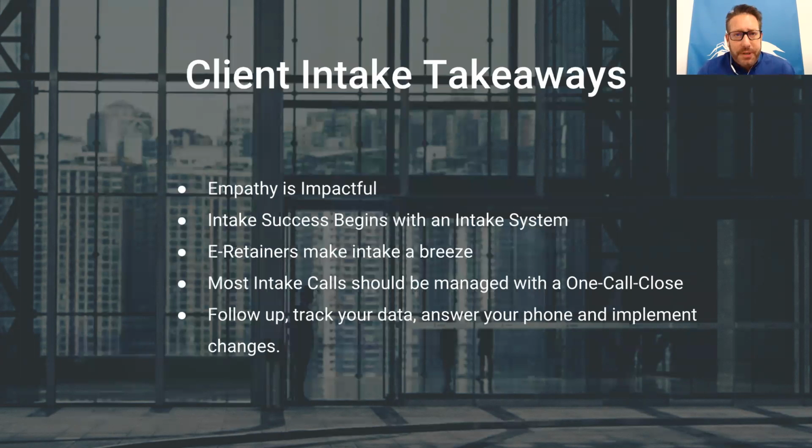E-retainers are a huge deal. So again, in most cases, you can do an e-retainer, and you want to do that if you're doing criminal defense, if you're doing family law. Usually they're going to come in on family law, but for personal injury, if it's a low-end case, you're typically going to get an e-retainer for that. It's just a way to make sure that you're getting that person signed up.